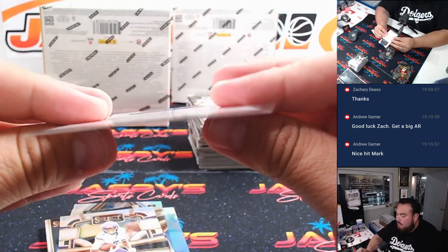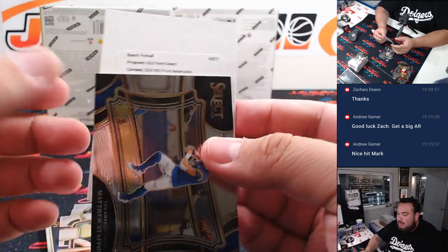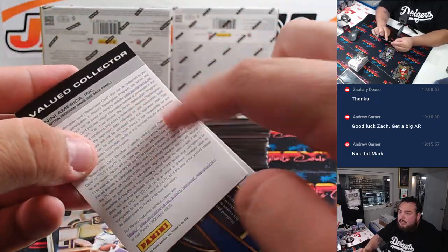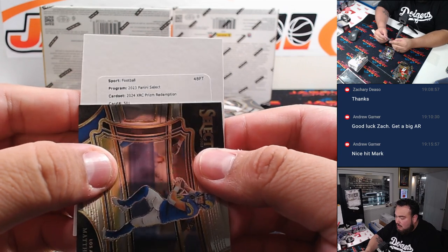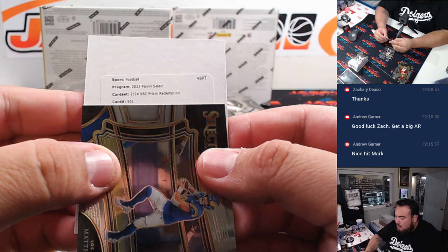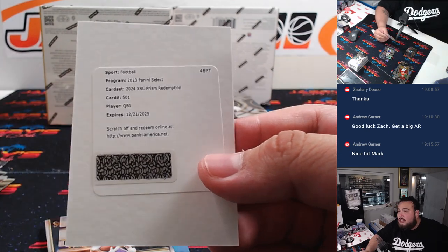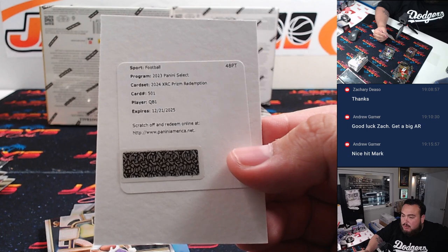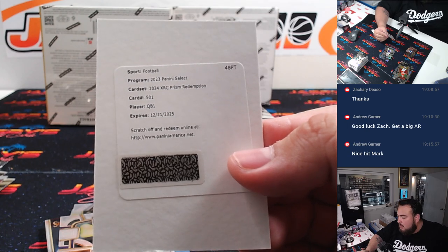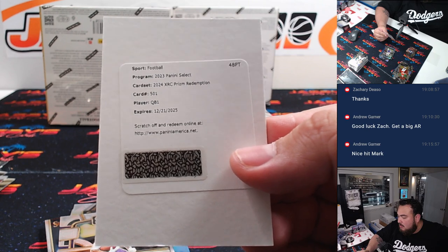Oh! It's an XRC redemption. It doesn't say XRC anymore in the front like this no more? Wow. It's QB1. Which is Caleb. Going to Charles with the Bears. How about that?